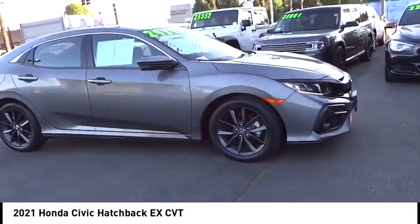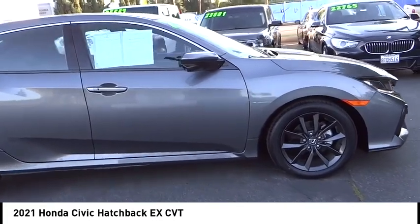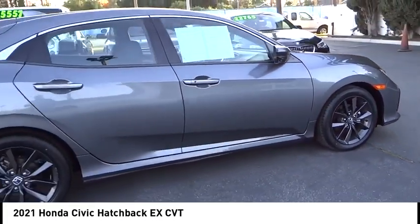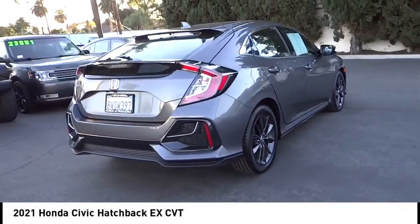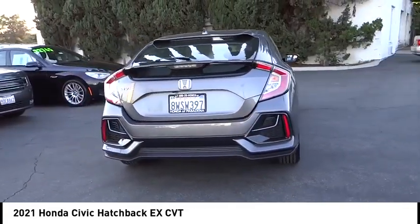Looking for the right vehicle? Check out the 2021 Honda Civic. Practical, awesome gas mileage, and incredibly reliable. This vehicle has less than 20,000 miles.